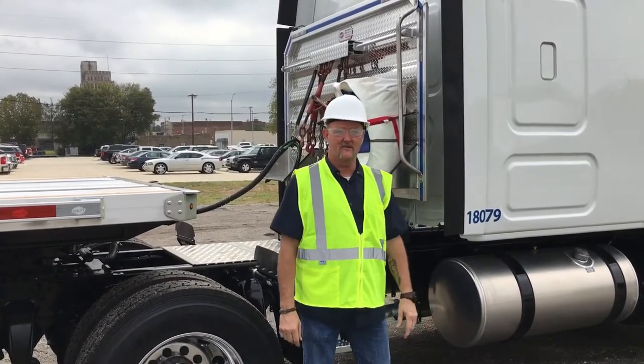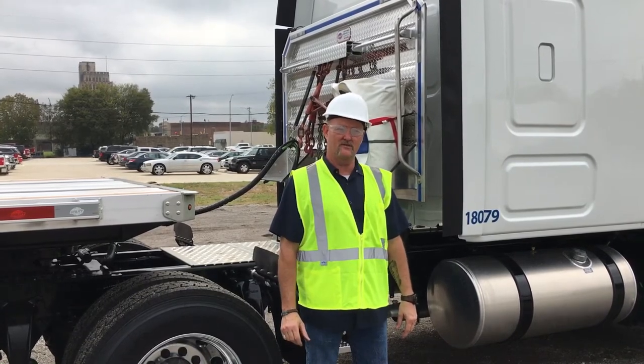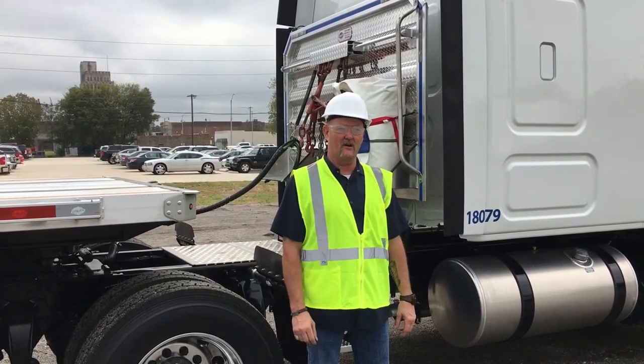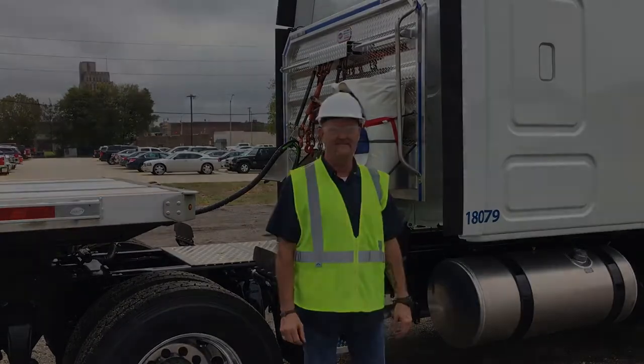As drivers, we all know every truck can be different in one way or another. So look at the ways you can make three points of contact before climbing onto that truck. Know where your handles are before stepping on.